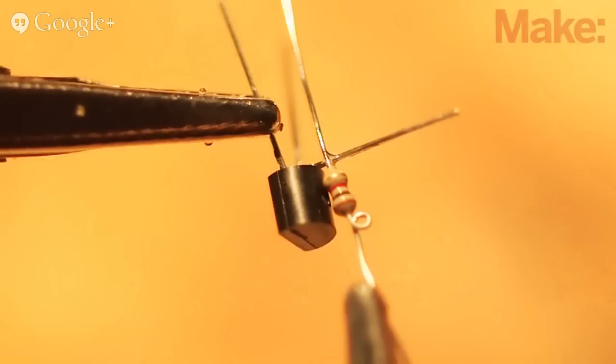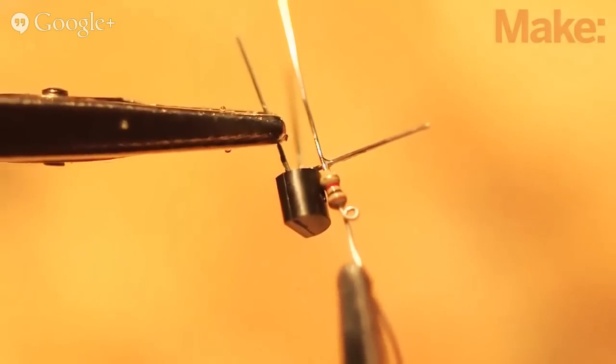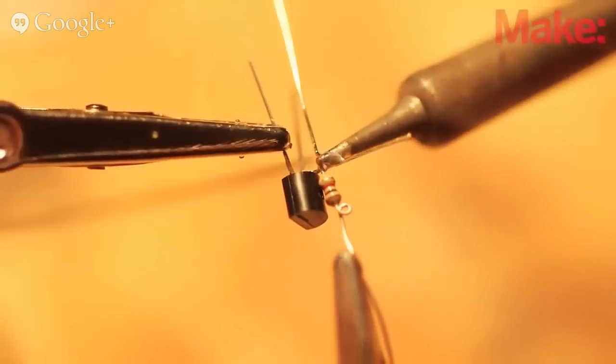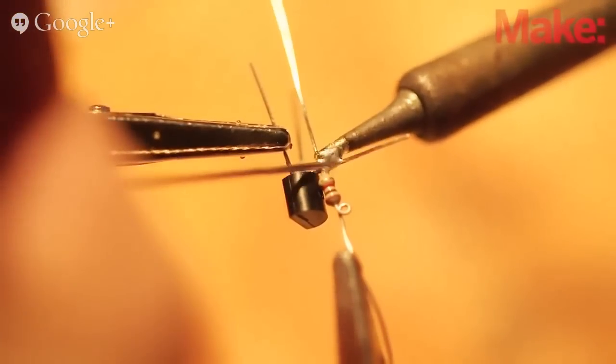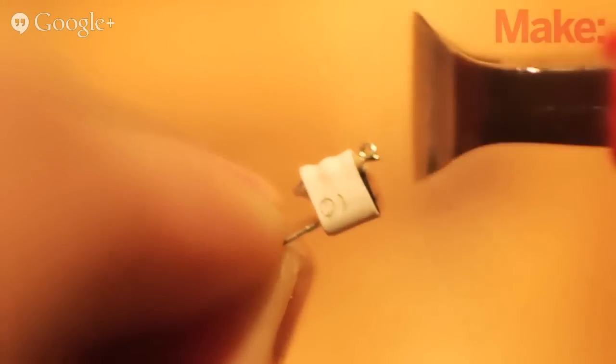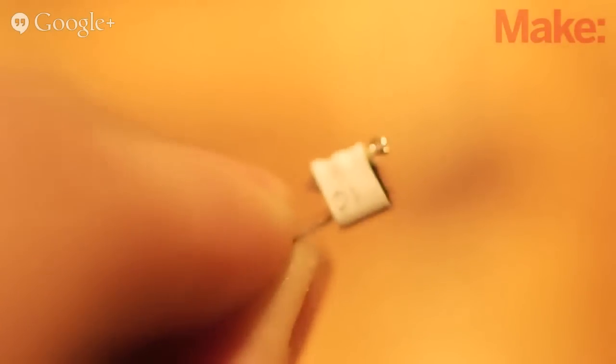To build the final circuit, begin by wrapping a leg of the 1 kilo ohm resistor around a scrap of wire to form a small loop. Next, bend the middle leg of the NPN transistor 90 degrees up from the flat side of its body and solder it to the resistor's other leg. Next, secure the pair with some heat shrink tubing and cut off the excess leads, leaving just the loop attached.